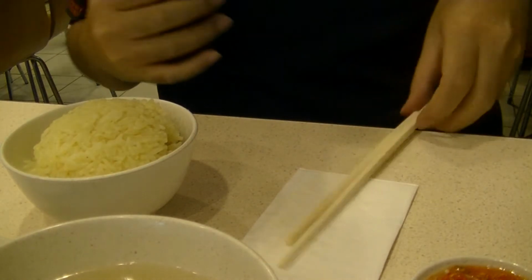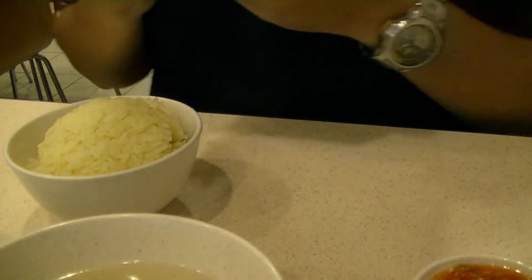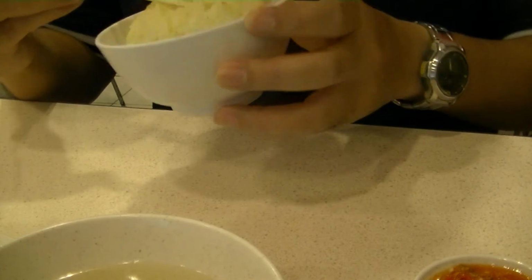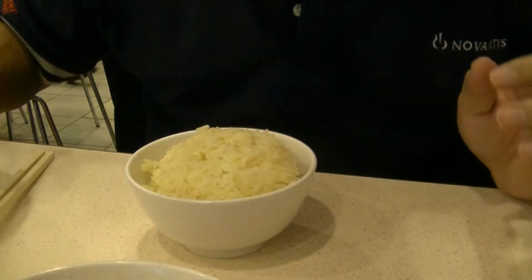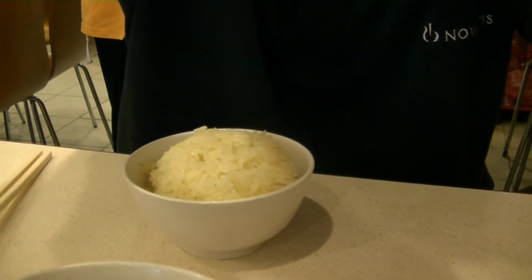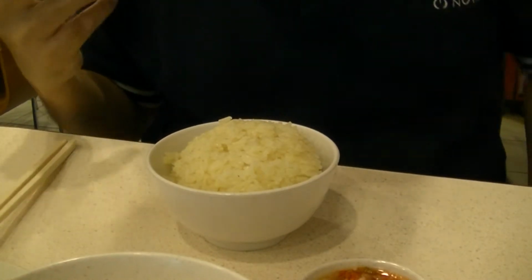Okay, before it becomes cold, it gives you a tissue or napkin. Let's taste the rice. It's very hot, steamingly hot, and smells good. And smell the butter, ginger. It's very glutinous, and I can taste the chicken stock that was used to cook the rice.